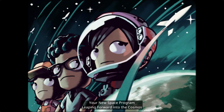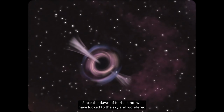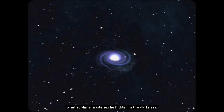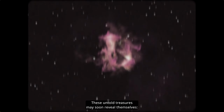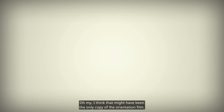Your new space program, leaping forward into the cosmos. Since the dawn of Kerbal we have looked to the sky and wondered what sublime mysteries lie hidden in the darkness, like jewels never beheld. These untold treasures may soon reveal themselves due to the efforts of recently founded Kerbal Space Program. Oh my! I think that might have been the only copy of the orientation film. Hold on! Slides, somewhere!